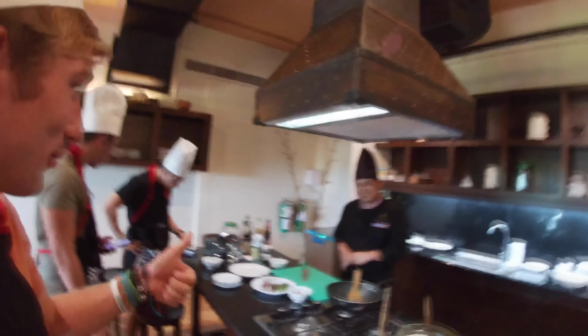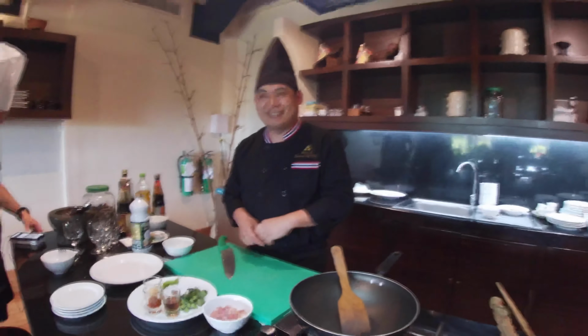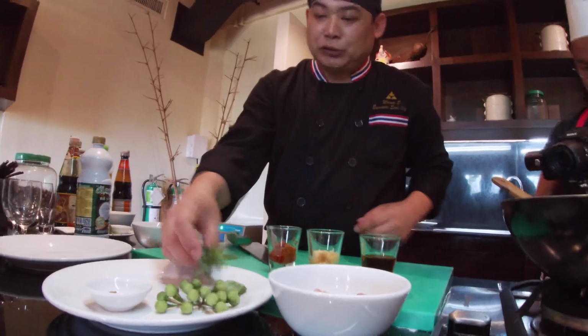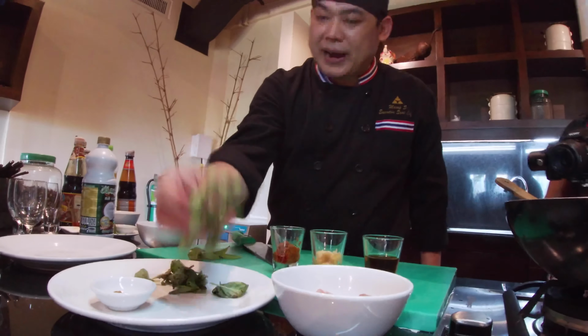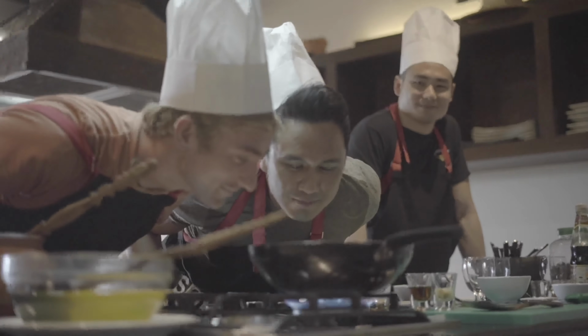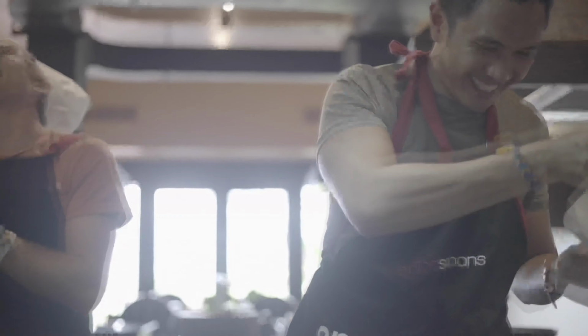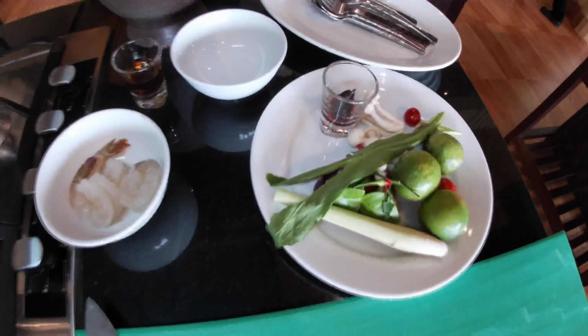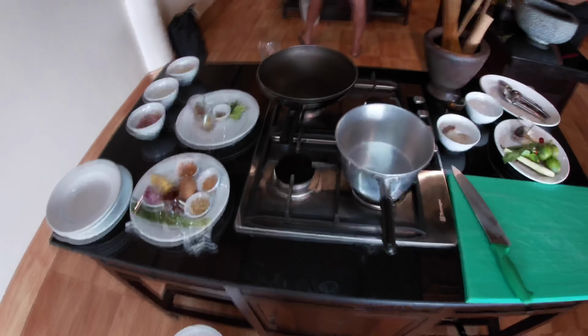We just finished up our pad thai, and now it's time for red curry. Yeah, red curry with chicken. So now it's our turn. We got our ingredients, our little station. I'm gonna try and make this soup. See how it goes.